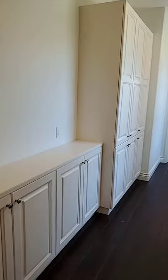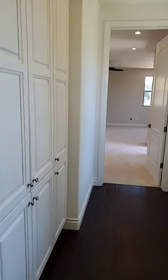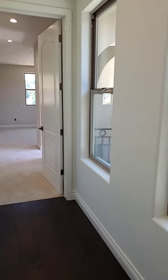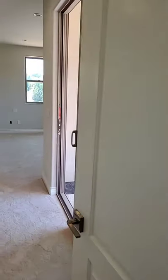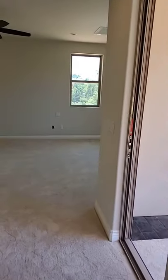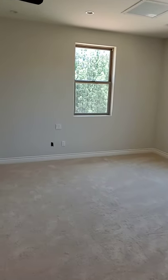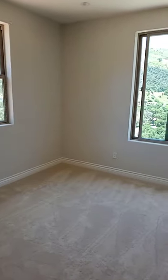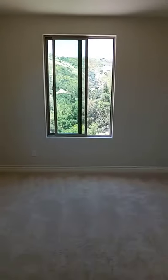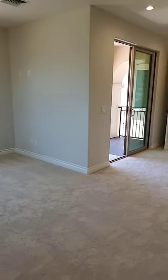Again, another art wall here. And this bedroom straight ahead is almost like a junior master. It's huge. And it's got a big walk-in closet.